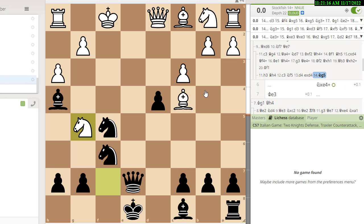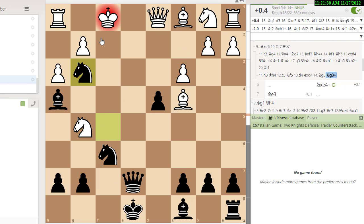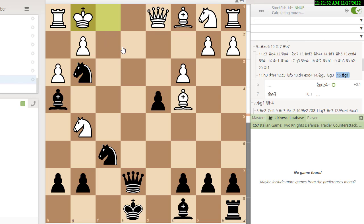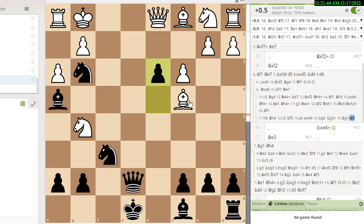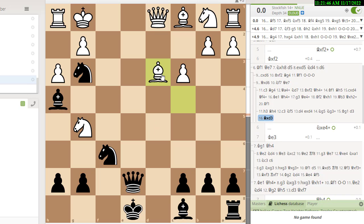You do get some of these perpetual checks in these crazy lines. It's not uncommon. Well, let's just pick one and we'll call it a day. Most humans would like to fork the rook and the king. We'll do that. King to g1. And now the only move to draw, d3. Did you all see that? Good thing we have an engine here to help us. d3. Bishop takes d3. Best way to play. Bishop f5.